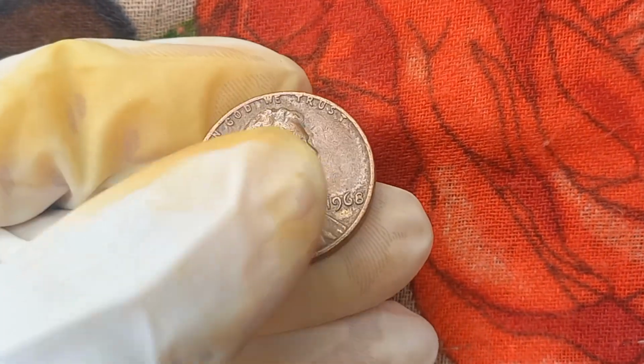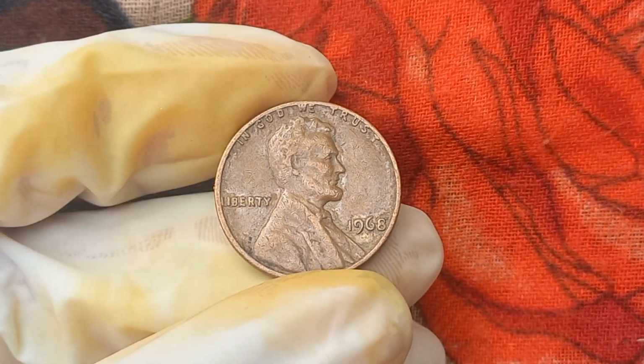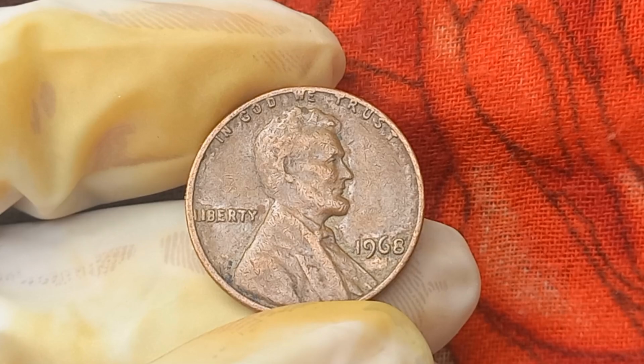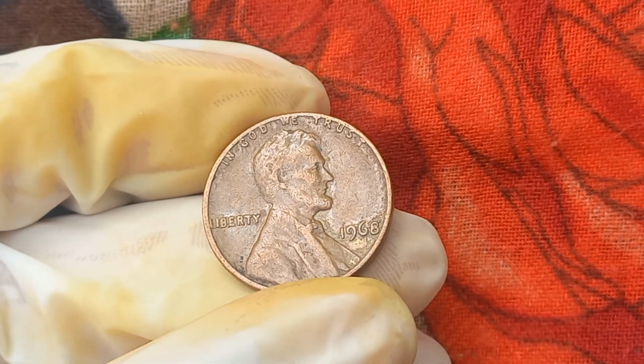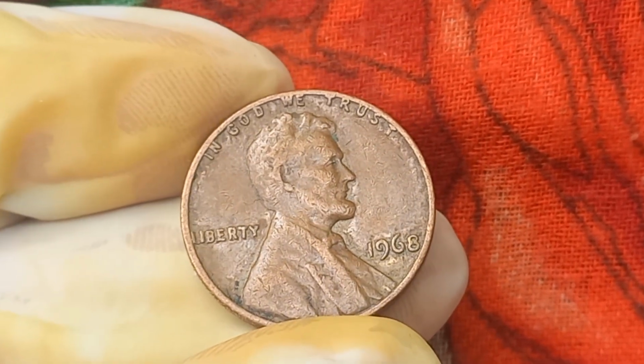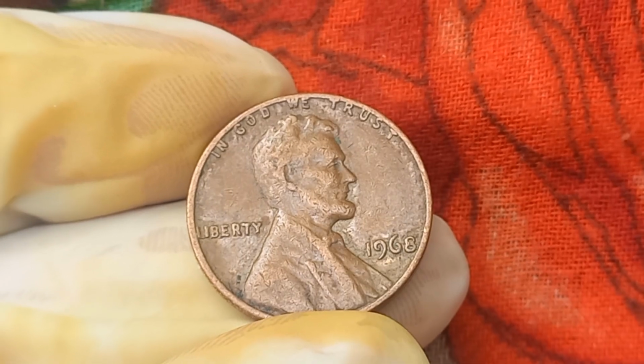Alright, let's wrap this up. The 1968 no mint mark penny is a true treasure, and if you're lucky enough to find one, you could be looking at a huge payday. But don't let that discourage you, there are plenty of other rare coins out there just waiting to be discovered, and I'll be here to guide you through every step of the way.